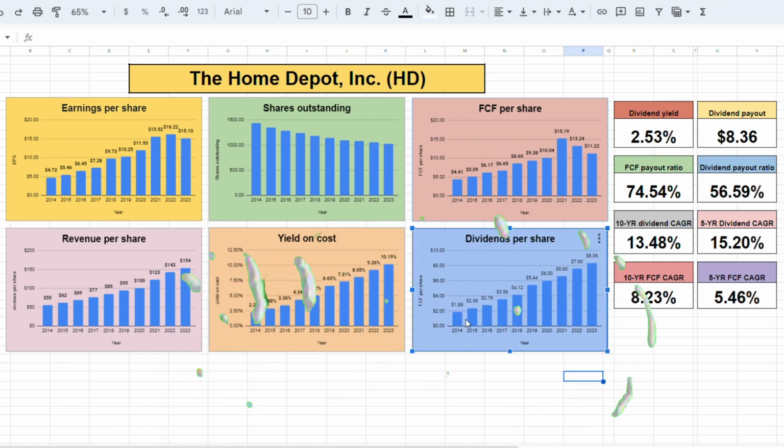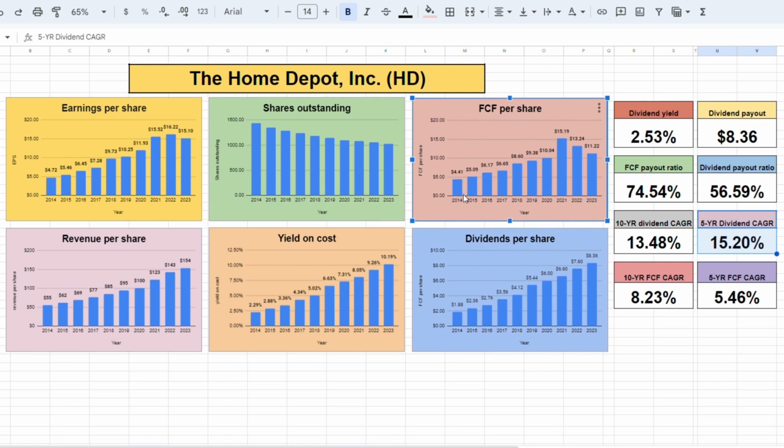Starting off with the dividends. We can see a nice and rapid growth, going from $1.88 in 2014 to $8.36 in 2023. This means having a 10-year dividend CAGR of 13.48% and a 5-year CAGR of 15.20%. In order to make sure this growth is sustainable, we need to look at the free cash flow per share and see if this keeps up with this growth. Because remember, dividends are paid out of free cash flow.